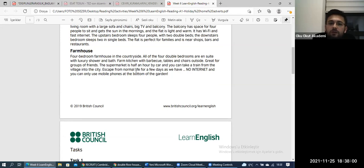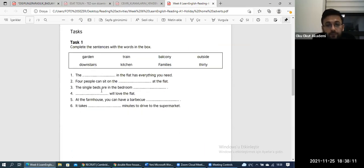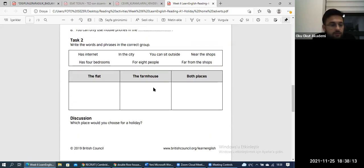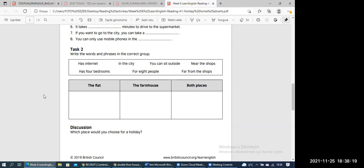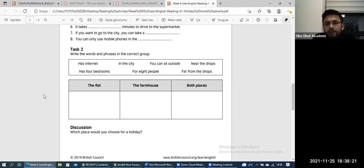Escape from normal life for a few days. So we can deduce from this sentence that it's far from the city center. Yeah, good. And both places, you can sit outside. Yeah, good. Okay, so the last part, discussion.